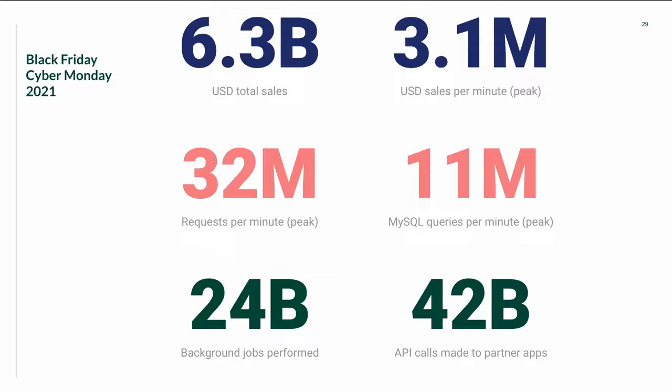And every year is larger than the previous one too, as we have more merchants choosing our platform and the merchants' businesses themselves are also growing bigger. In order to support this growth on all these fronts, we need to circle back a bit and talk more about our product architecture.